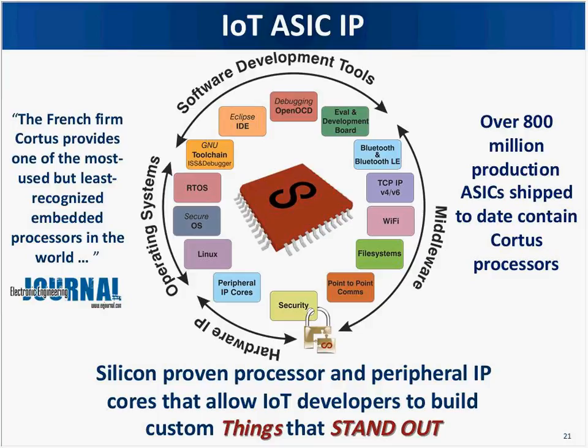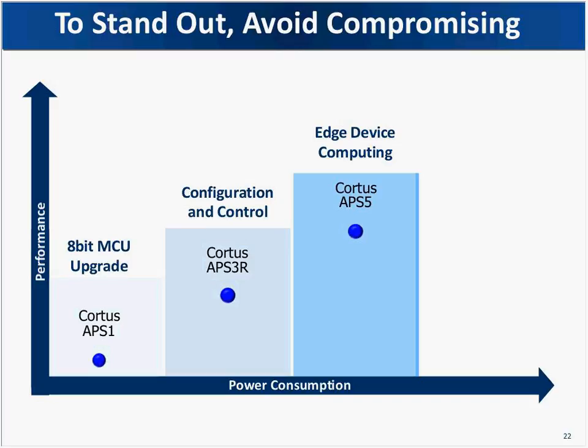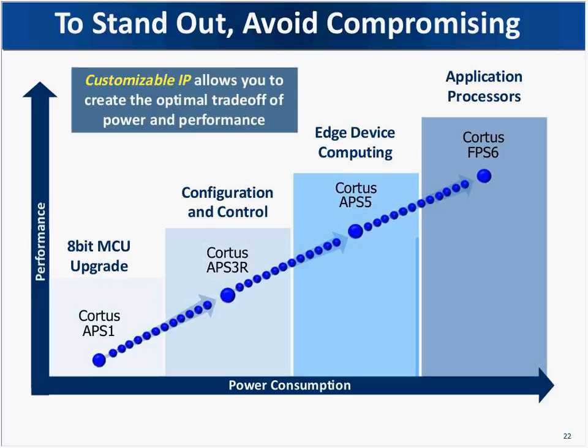So if you're wanting to create a thing based on an ASIC that will enable you to stand out, how do you need to consider the processor IP? Well, obviously, you need to have adequate computational performance, but there is also a trade-off between computational performance and power consumption. So most processor IP vendors will offer a range of different cores, allowing you to trade off the complexity of the cores, which gives you the computational performance, with power consumption. Generally speaking, the more powerful the core, the bigger it is, and the more power it consumes. So, if you're not going to make compromises on your design, you want to be sure that you fine-tune this trade-off so that you've got an optimal trade-off between power and performance.